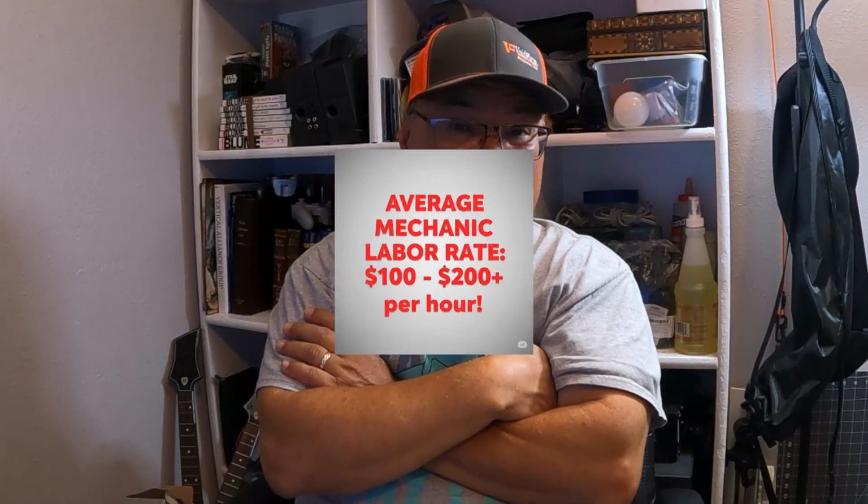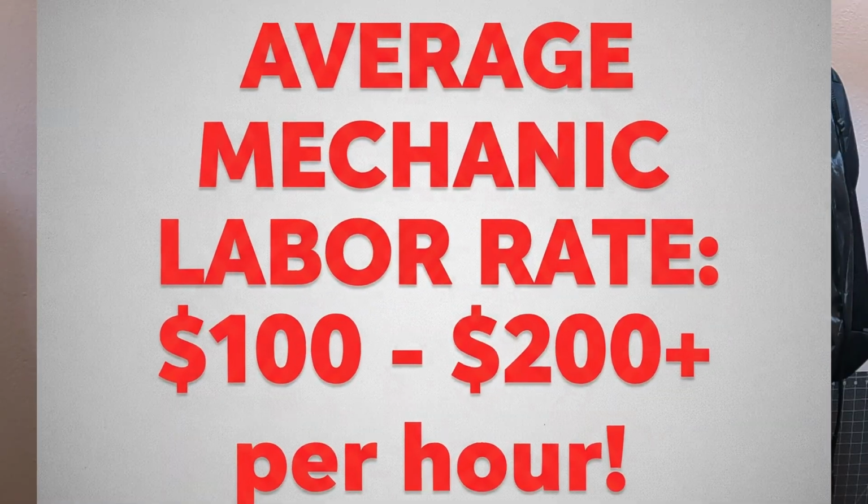You may shop around your town, and it could be that the average labor cost for a mechanic is anywhere from $150 to $200 an hour. Think about it. A simple oil change might take a pro about 15 to 30 minutes to get it done. Never mind these quick oil change places, at about $100 an hour. That's a lot. And then you have to pay for the oil and the filter.